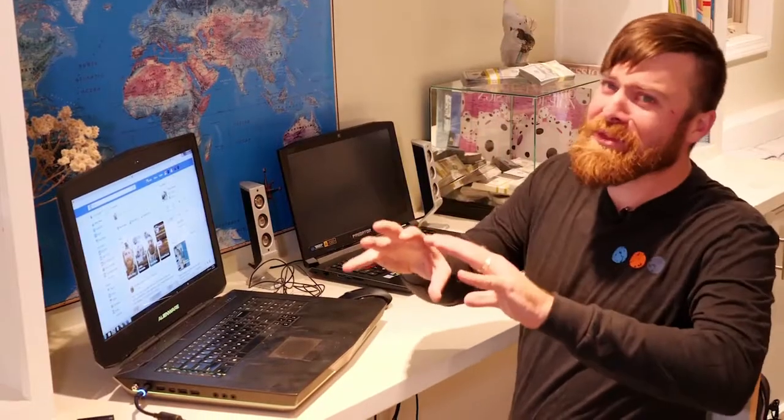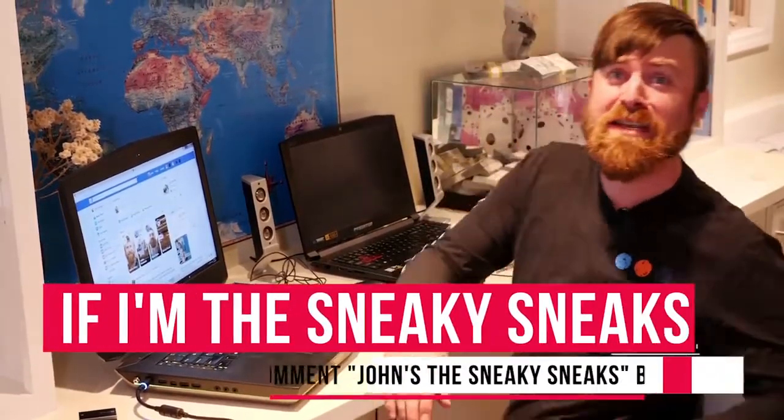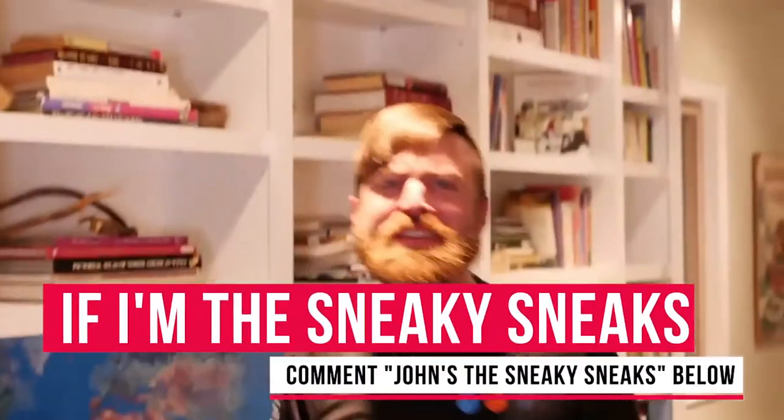Okay, now this method is sneaky, but it works. And it took me a while to figure out this method. If I'm the sneaky sneaks, type in chat as the sneaky sneaks.